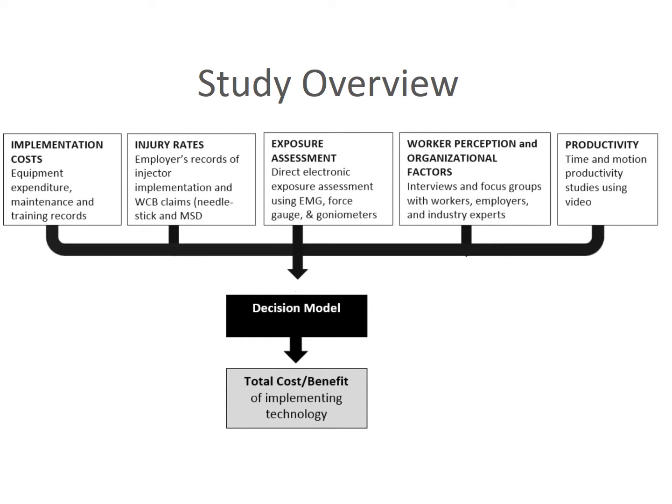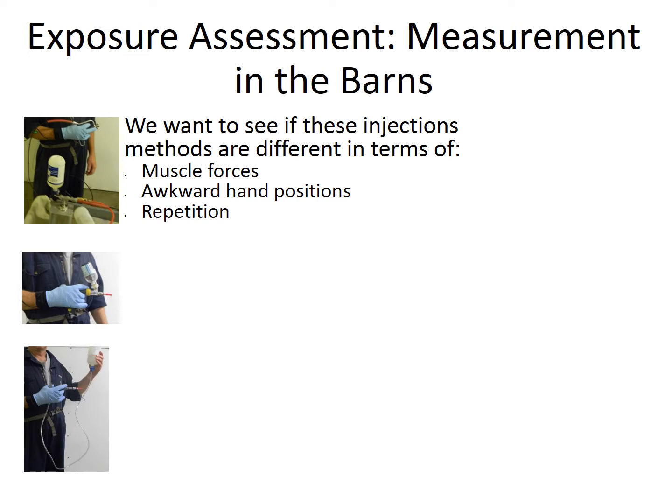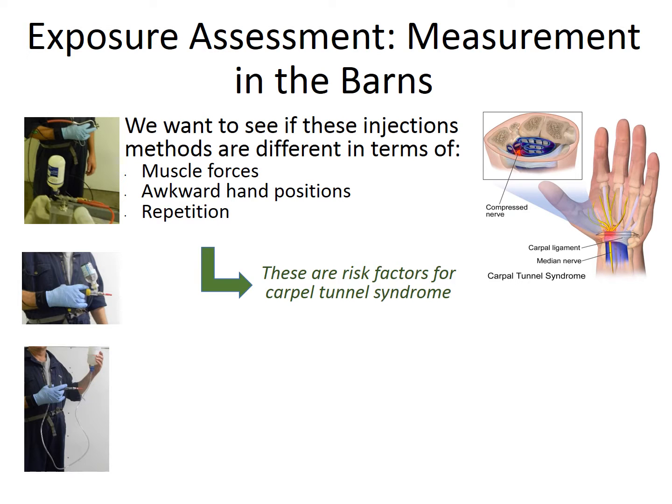One of the first things we looked at is how these different injection tools are used in the barn in terms of biomechanics and productivity. We want to see if these injection methods are different in terms of muscle forces, awkward hand positions, and repetition. We chose these factors because they are risk factors for carpal tunnel syndrome.